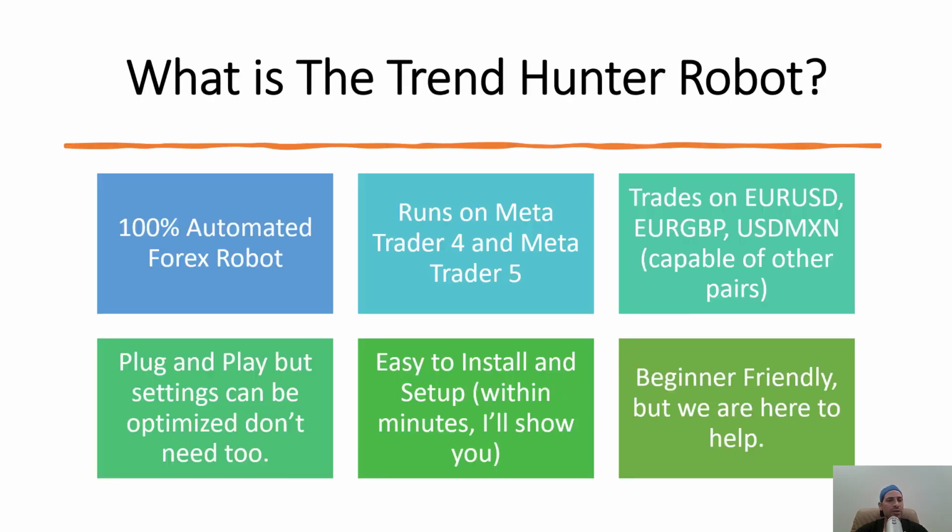So what is the Trend Hunter Robot? It's a 100% automated Forex robot, which I kind of explained if you didn't pick up on that. It runs on the Metatrader 4 and Metatrader 5 platforms. You can pick whichever one you want. It trades on 3 currency pairs. It is capable of other pairs, but you're going to have to test that out and decide for yourself.